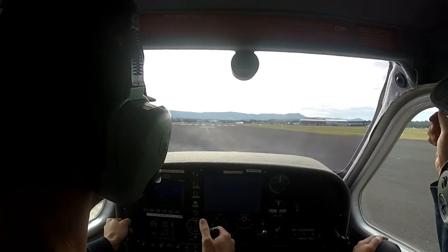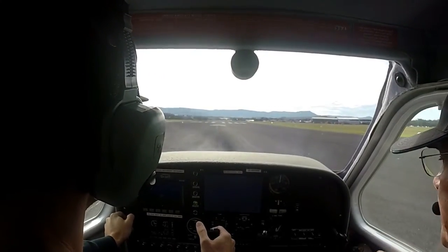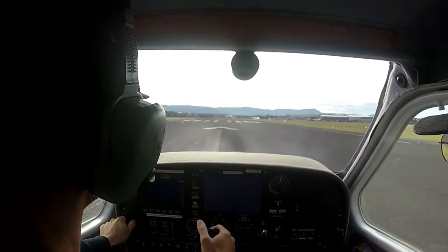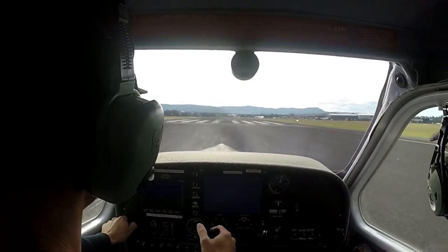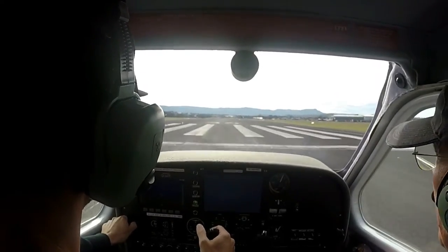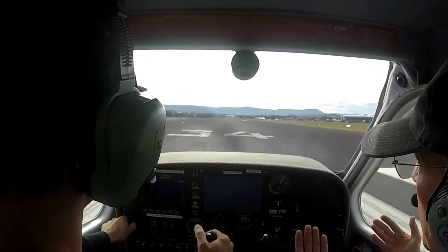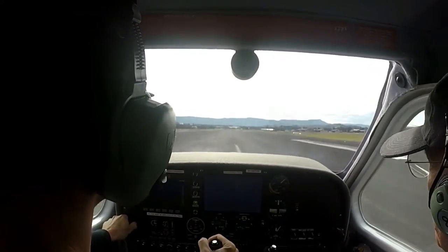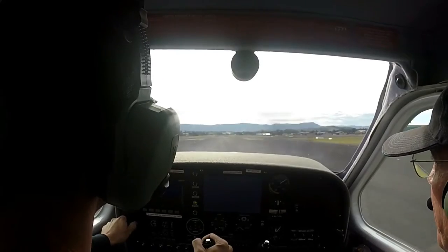Go. Power's good. Airspeed's alive, increasing. Now, about now, just start to try and lighten that nose wheel and see if you can just lift it a little. That's it, now just hold it, then rotate.